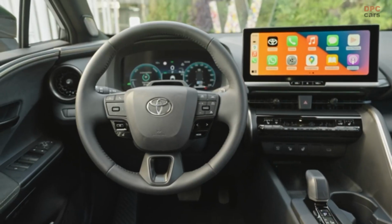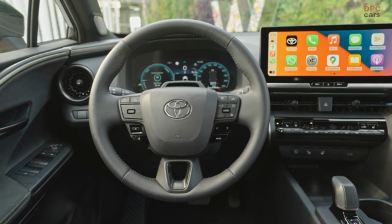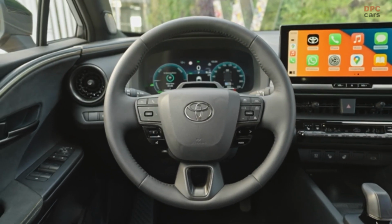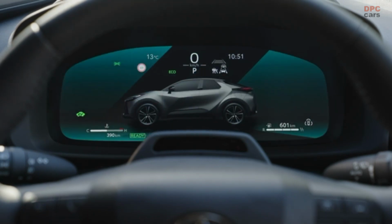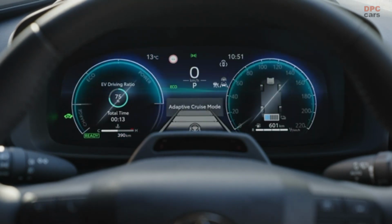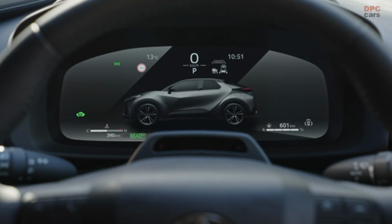Safety is paramount in the 2023 Toyota C-HR. It comes equipped with Toyota's latest safety technologies, including advanced driver assistance systems, ensuring the protection of occupants and contributing to a more relaxed driving experience.